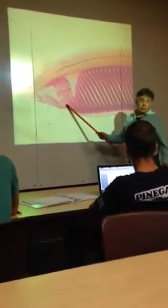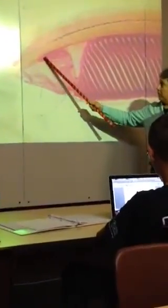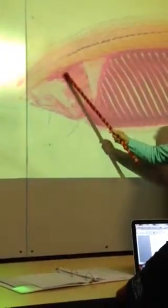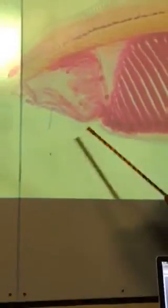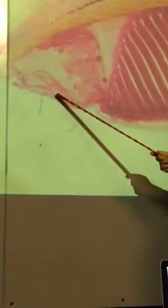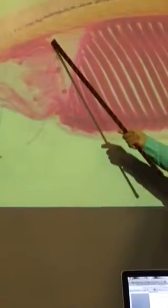The wheel organ. Right. And what's the top one called? Groove. And then see the little indentation right there? See how it comes up and makes a little dip right there? What's that? Hatschek's pit. Right. What are these? Oral cirri. Right. And then this is the velum right here.